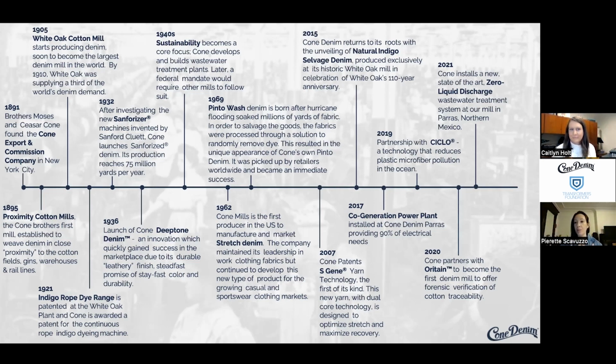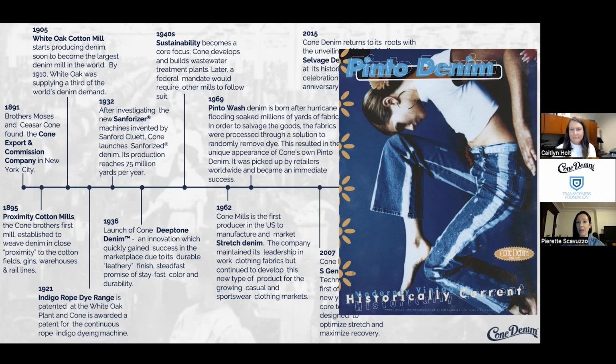And most denim today is Sanforized, with the exception of the 501 or some really niche denim purist brands who do not finish their fabrics. A pinto wash denim, that's a pretty cool happy mistake.